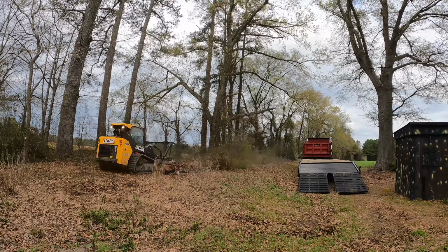All right, guys, so we're gonna work this way down. The thing I was telling you about, we're gonna take the grapple bucket and do a little bit of pushing too, but it drops off pretty steep right here. And it's been raining a lot, so I don't really want to get in that. I'm gonna push it, try to clean some of this up a little bit better than what it already is. Because really all he's looking for is this line right here to come through.